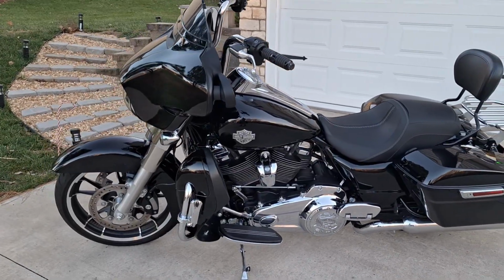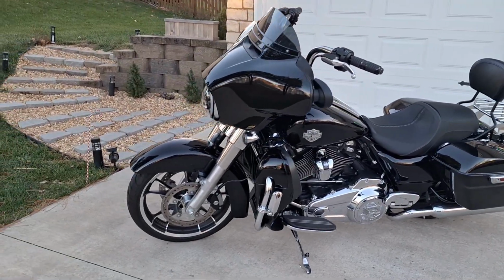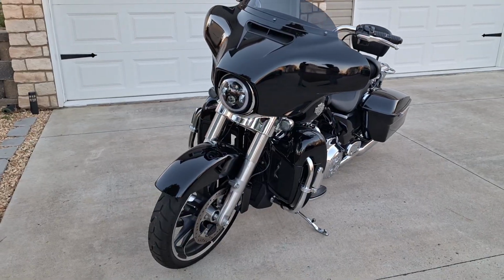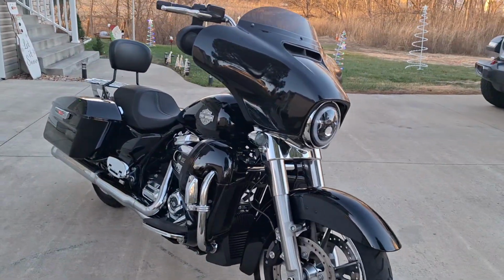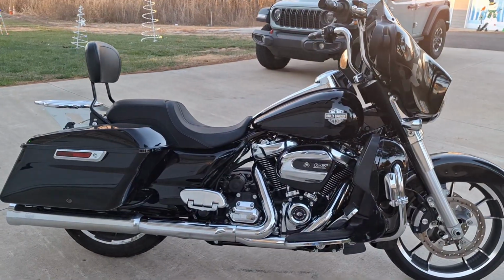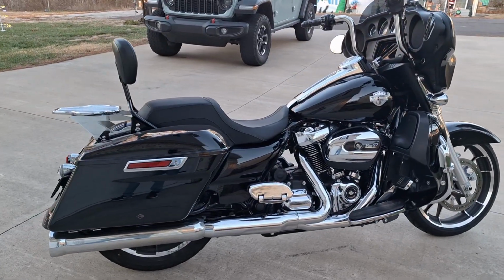I got a Softail before this because I thought it looked better, and then figured out, yeah, we can't go anywhere on it. I mean, you can, but this is just a way better way to travel. Especially if you have a wife. It's way more comfortable for them. She rode the Softail with me a little bit on the back and it was just torture. So this, she can go for hours.